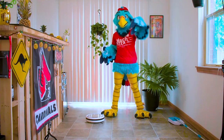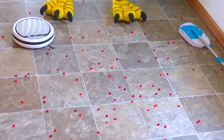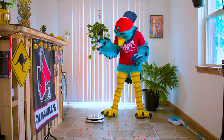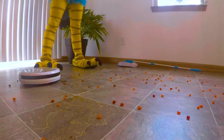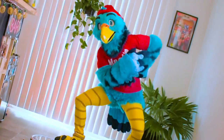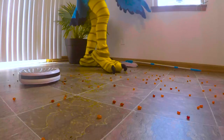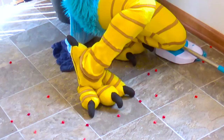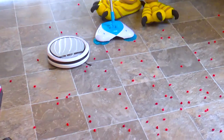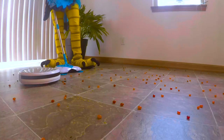So let's go ahead and see how many jelly beans we're gonna find 2 weeks from now, because neither of these products are most likely going to pick up any of these beans, which went everywhere. Oh, there's some left. Oh, you stepped on it all. Well, good thing we have Hurricane Spin Broom to clean up this jelly bean mess. Ready? 3, 2, 1, Hurricane Spin Broom!